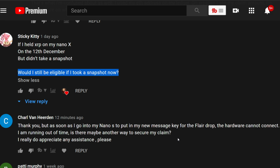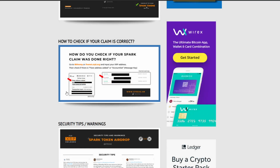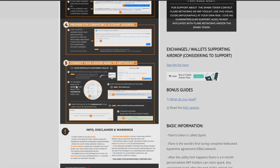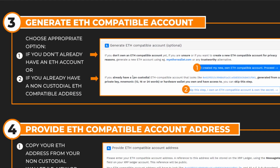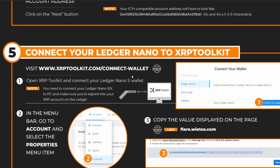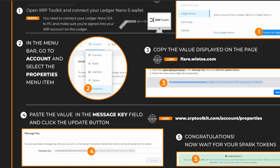So I don't know what you mean by put in your new message key. Are you following the steps here on the status.hr when you go right here? Like, are you following these steps right here? And maybe there are settings you might have to change, something like contract address yes in the Ledger. But I would retry and go from there.